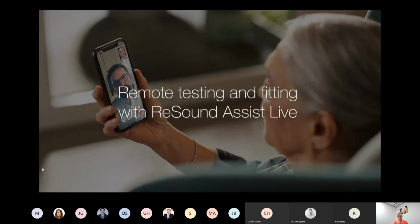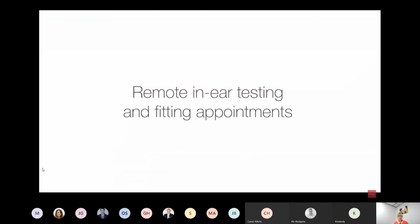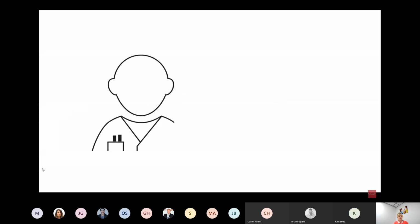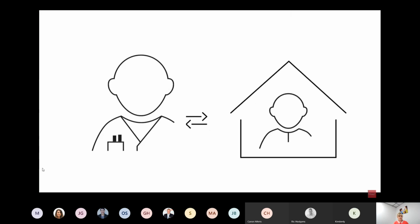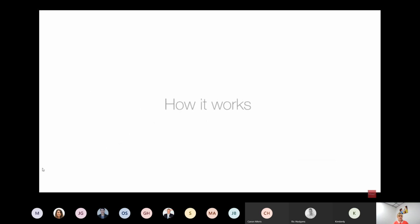With the new ReSound Assist Live, you now have the option of offering your clients remote in-ear testing and fitting appointments. By partnering with ReSound to add teleaudiology to your practice, you can enable your clients to be fitted with their first or their next hearing aid, all from the comfort of home. How it works.